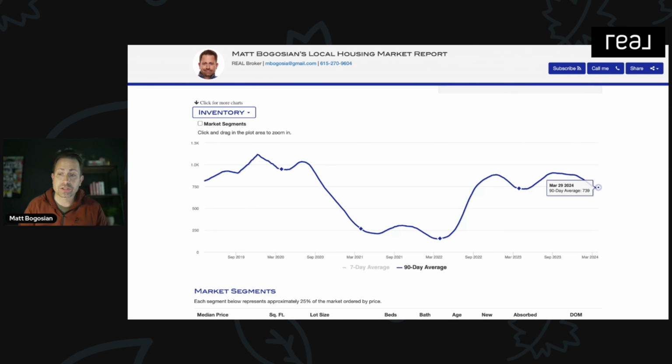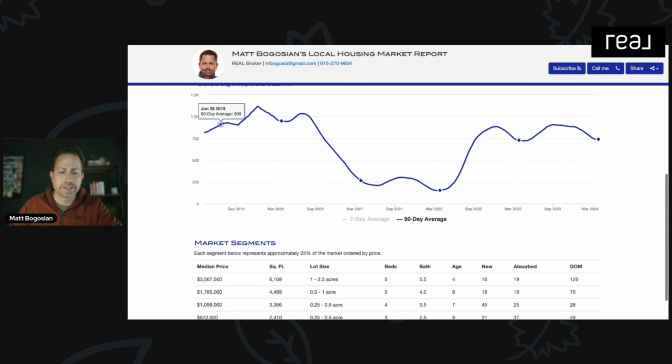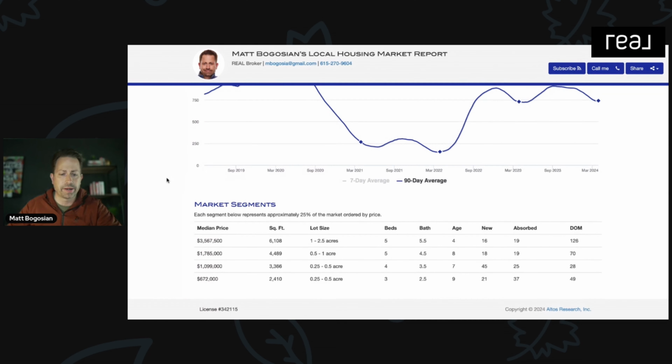We'll see if that starts to inch its way up, but for now, you see where we're at. Okay, one more part of this report I want to show you before we move on to the under contract and sold data is these market segments here at the bottom.